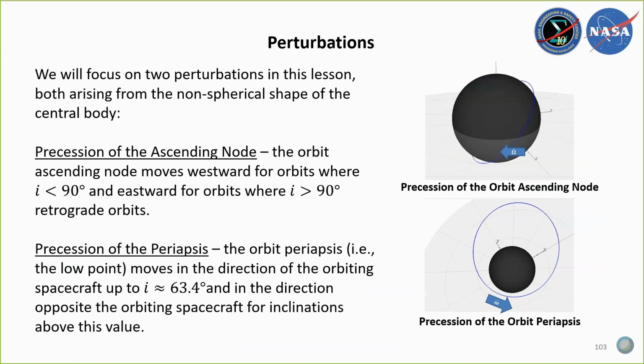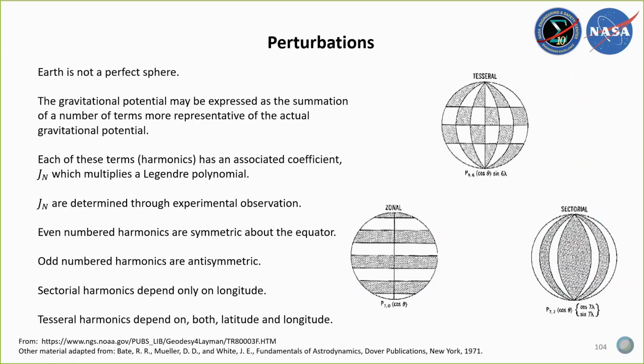That's the low point in the orbit. It moves in the direction of the orbiting spacecraft for inclinations up to about 63.4 degrees, and in the direction opposite the orbiting spacecraft for inclinations above this value. Now, both of these effects have some interesting consequences that mission designers can exploit to their benefit. So we're going to focus on the non-spherical Earth.